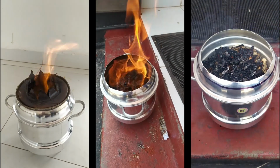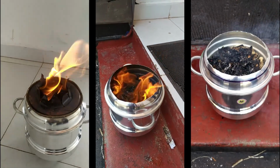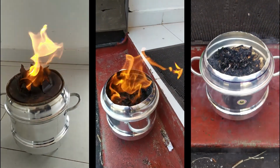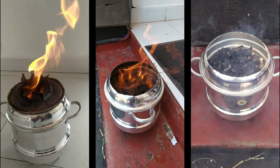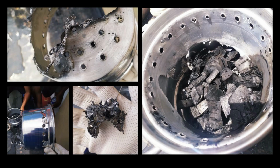In the next slide you can see some videos of our second prototype. In the next slide you can see some photos. The aluminium has melted due to the high temperature of the inner chamber. So therefore we thought to use stainless steel for the fabrication. Thank you.